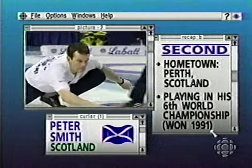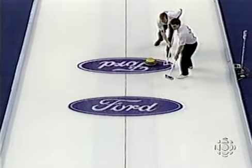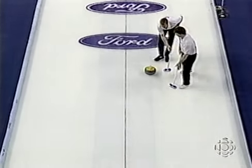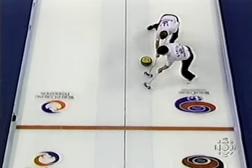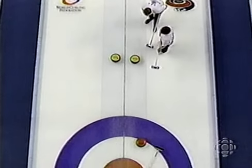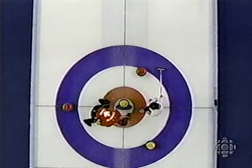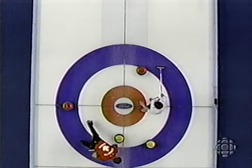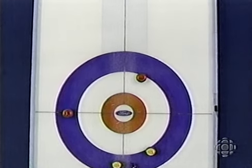Plenty of room. Just for the line. Anyway, keep the swing. Where is it? Boy, they're ignoring any of the rocks in the house along the Canada and playing a draw around a corner guard. And Warwick Smith has really decided to gamble this one. Unfortunately for the Scots, this stone is a touch heavy.